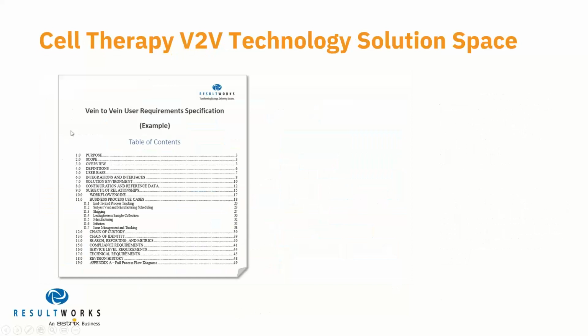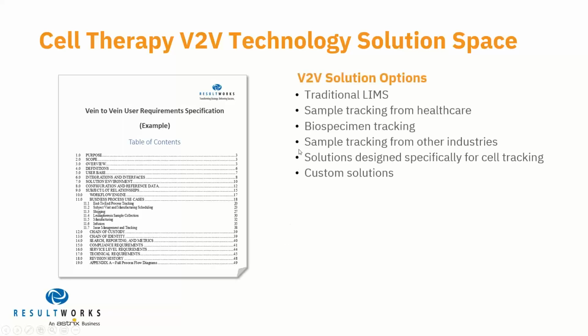As we move further down into the process, then we have our processes defined. We know what kind of technology we're looking for. We spent time defining and documenting user requirements. You see here we have our business process use cases documented: end-to-end process tracking, subject visit and manufacturing scheduling, and so on. We have defined in here how we need to have chain of custody and chain of identity managed. So our requirements are all specified in here using a lot of the same processes that we defined, the technology stacks that we defined, and then we go looking for solutions.